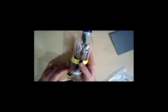So I hope you guys enjoyed learning about how to make an electric fan. And if you need extra help, then definitely take a look at your instructions and enjoy your electric fan.